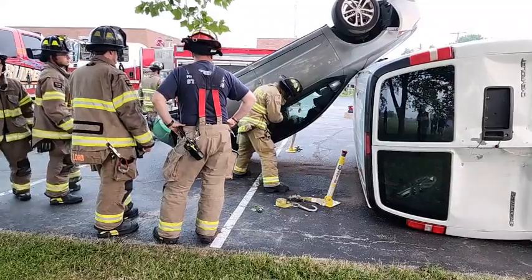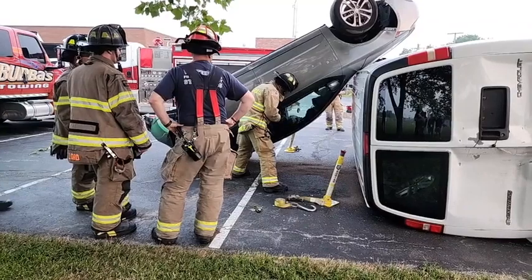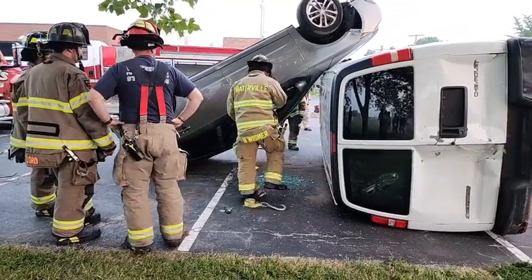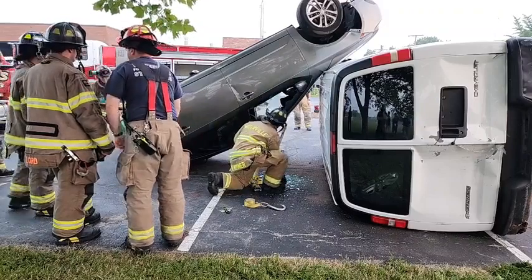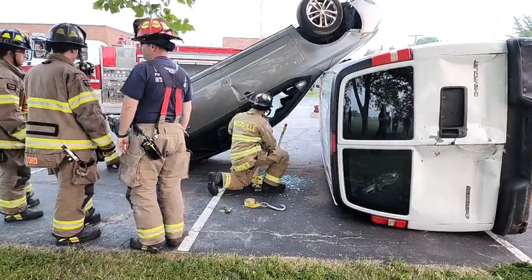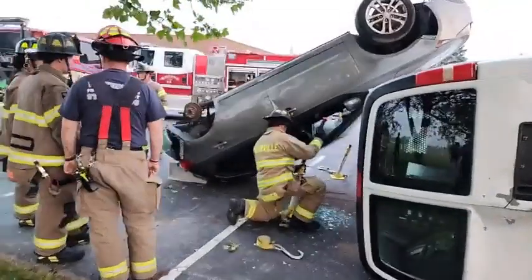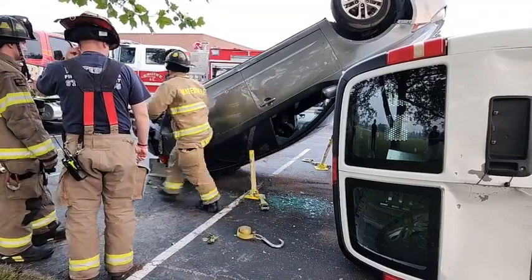Just some group discussion going on about what they think is the best way to stabilize it. Looks like Nick is going to take the window there. So it looks like they've decided to go through the passenger compartment of that vehicle, so they'll knock out the other window. If I come over here, you can see they just step chocked the back of the vehicle.